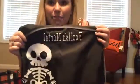Actually, the writing on here that says Foolish Mortal, if you've never been to Disney World and the Haunted Mansion, that's where it's from. And this is actually glow-in-the-dark thread as well. I did a video not too long ago that showcases the glow-in-the-dark elements of this bag.